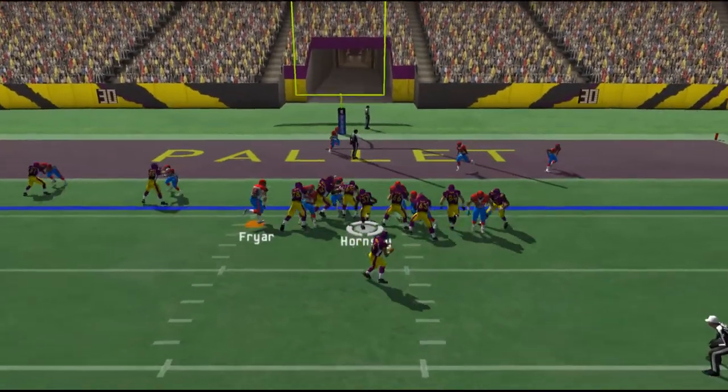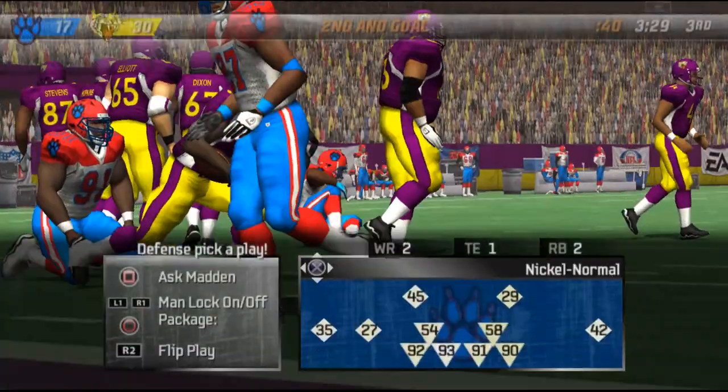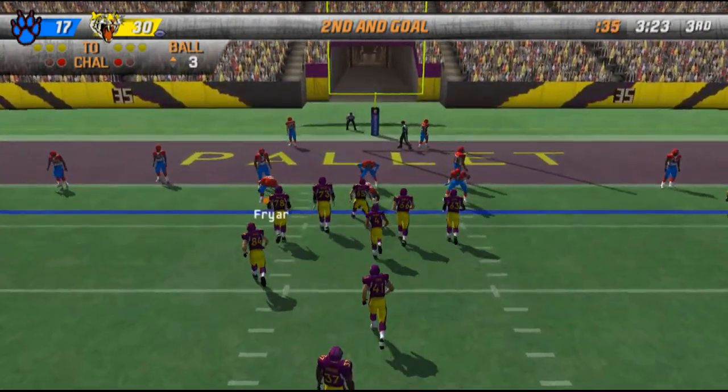Number 37, the lone back. He takes a delayed handoff. Baker comes up to make the play at the 3. First and goal, they can't get into the end zone. It's second and goal at the 3-yard line.